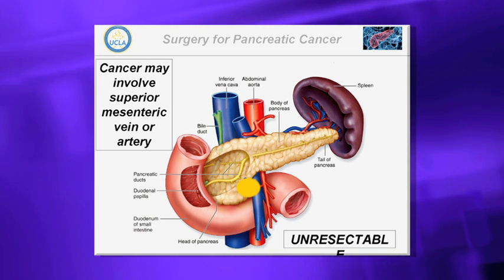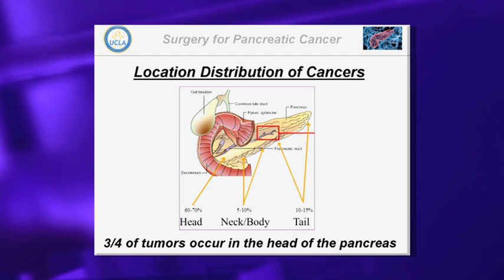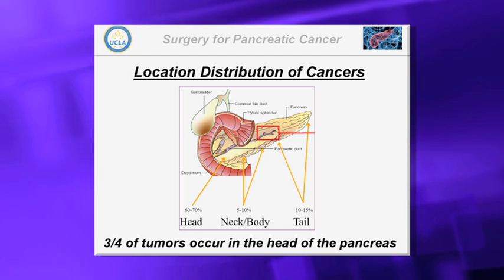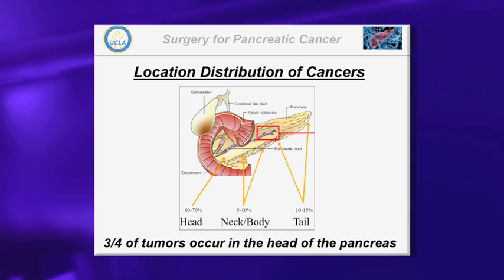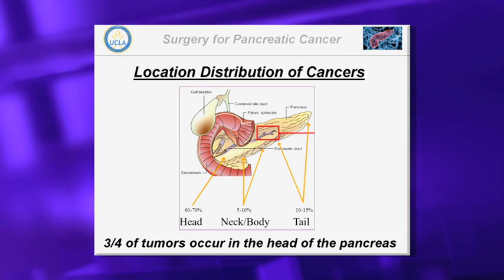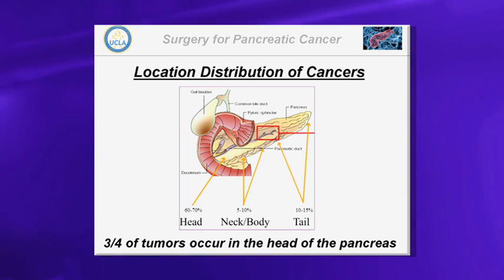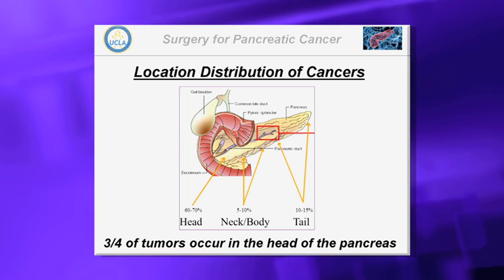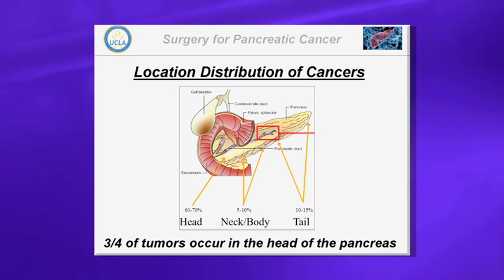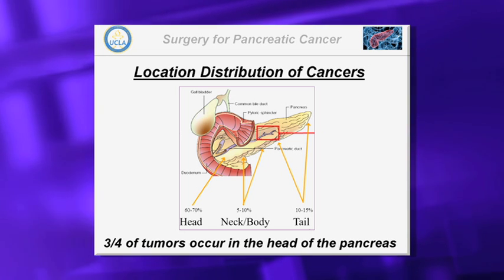The location where pancreatic cancers form, this shows the distribution of them across the pancreas. A large majority of the cancers form within the head of the pancreas, 3/4 of them or so, which is the area of the pancreas that's located close to those blood vessels that I just talked about, which can get in the way of a margin negative resection, which is really the overall ultimate surgical goal.